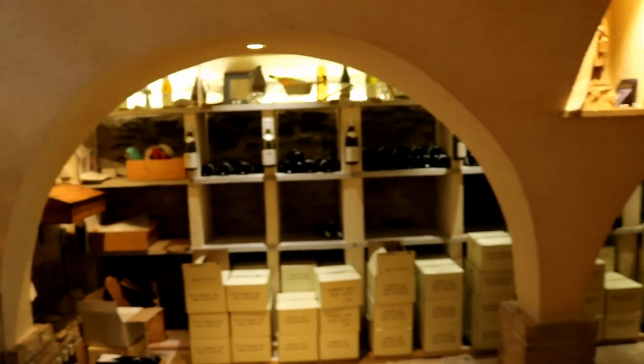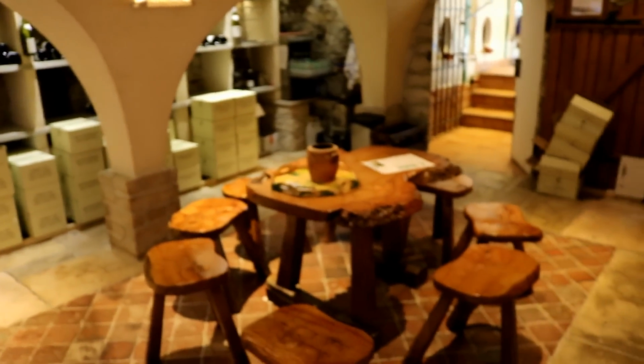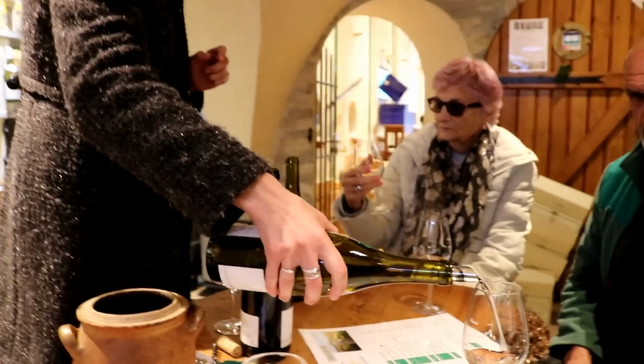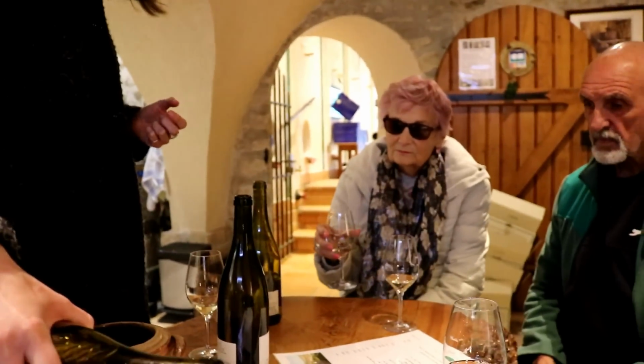A beautiful wine tasting room set in the cellar here, where we can sample some of the Chablis. The oak barrel really has, like we were saying, more oxygenation, which gives it a bit more strength. That's the verdict, Lynn. Very nice. Cheers. Cheers.